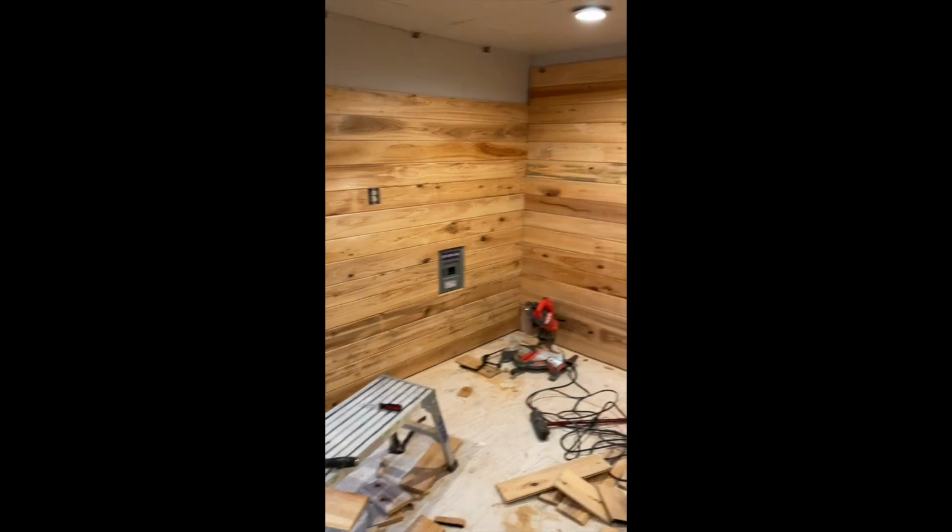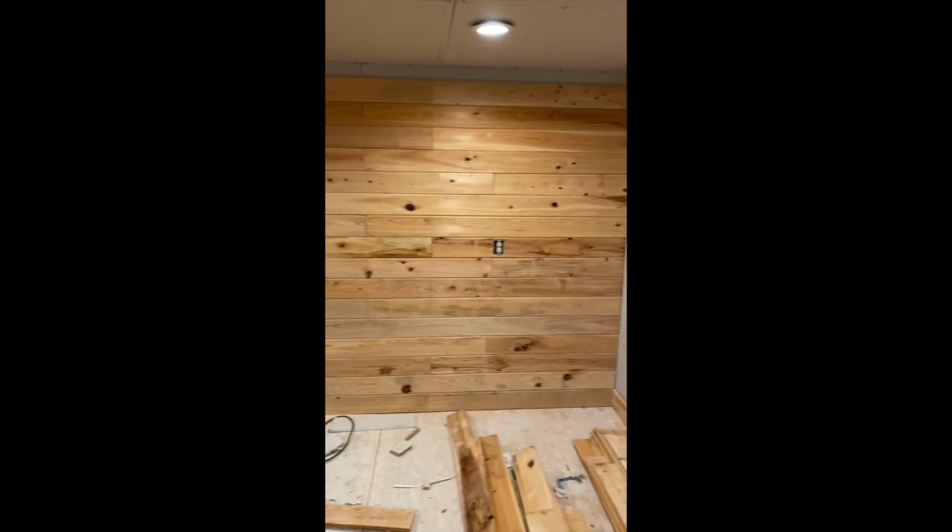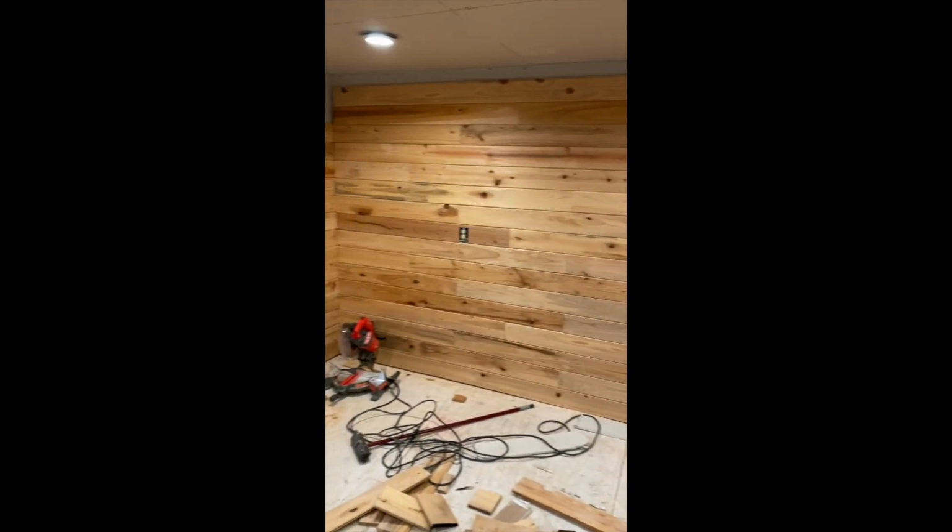This was a long day, but got this and this wall pretty much done. It's looking good. So, a little helper. So yeah, moving along.